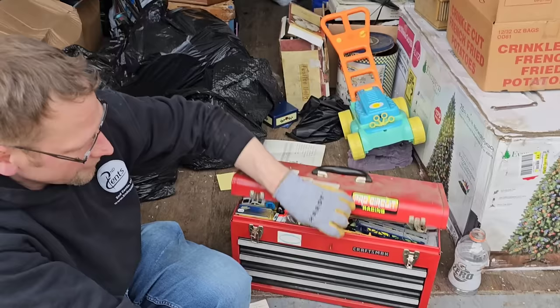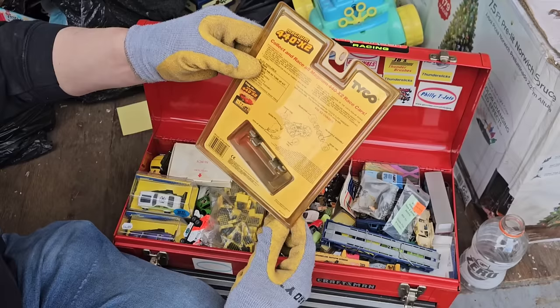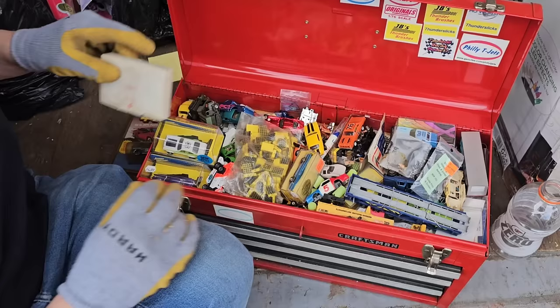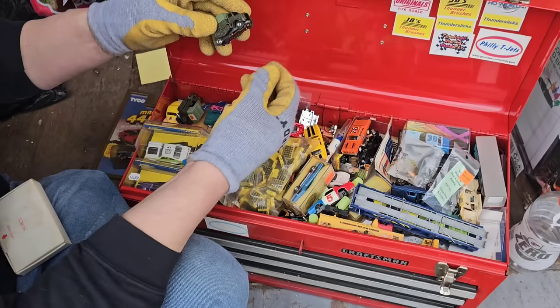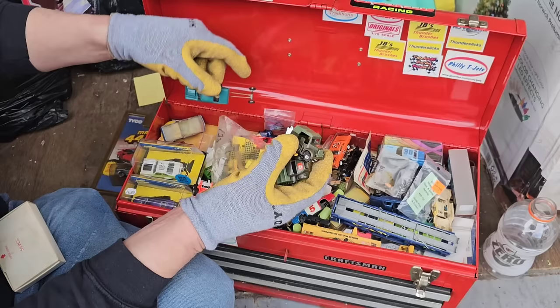Ta-da! All right. Brand new. Tyco slot car. 1992. And then in here, slot cars, I mean, military. I saw the picture and I just saw it was Hot Wheels and I didn't think there was that many. And look at how many slot cars. Oh, look at this. Is that a wheelie bar in the back? That's a dragster. This is all Coca-Cola bottles.